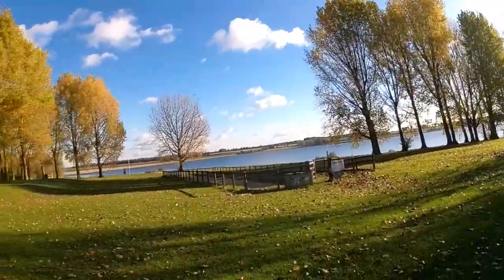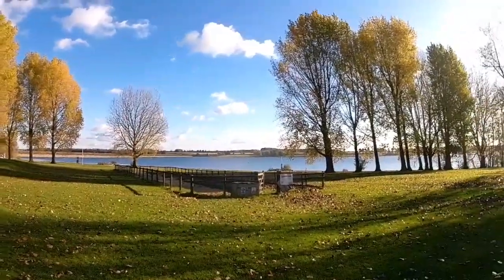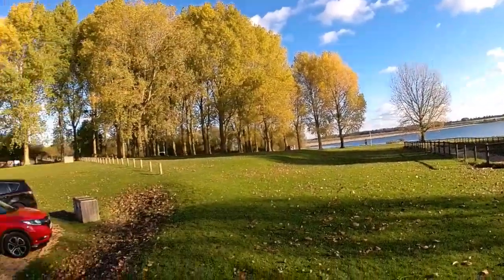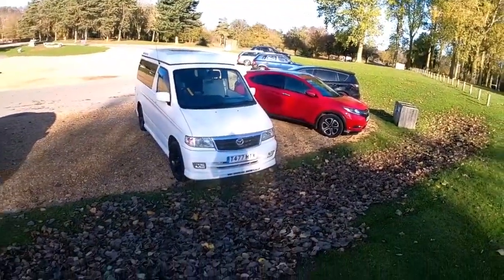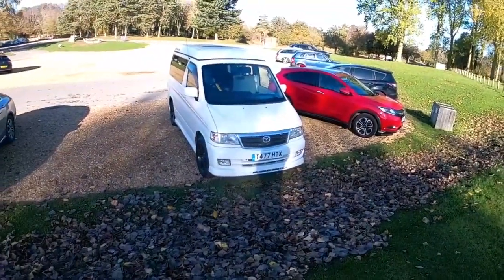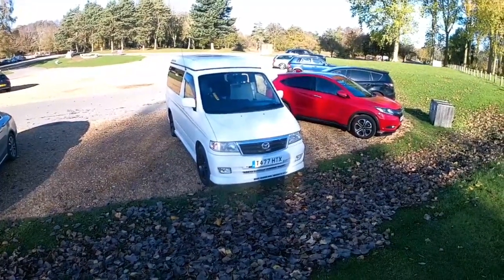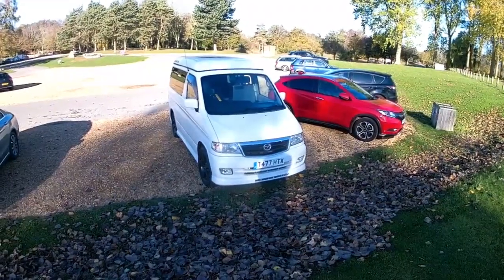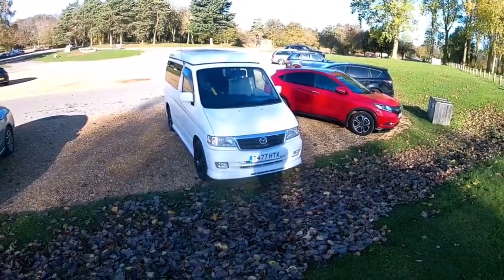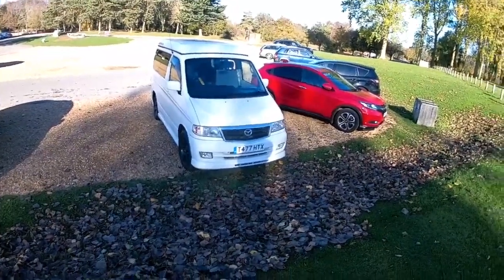Okay, we're at Rutland Water. Just had a quick walk round, well, a 5 mile walk to the calf and back. And I thought I'd like to show you the van I've purchased. It's a Mazda Bongo, 2.5 litre diesel. Automatic. It's got a lot of extra features.